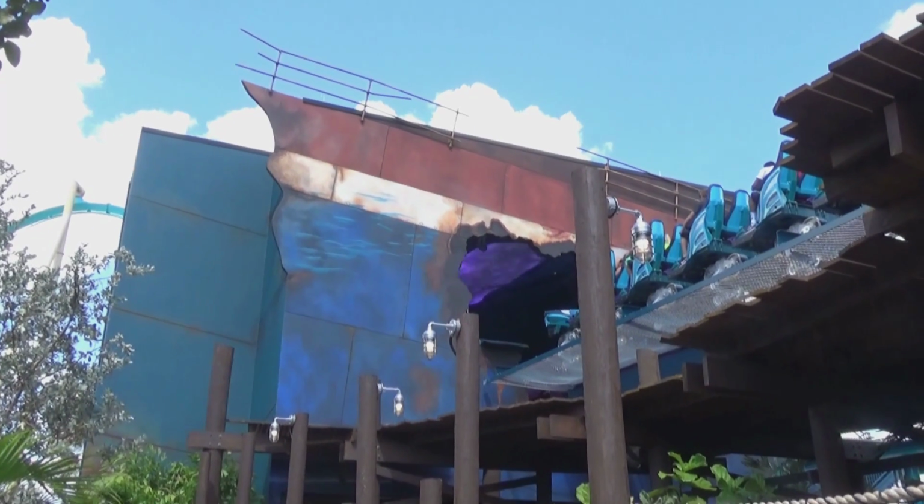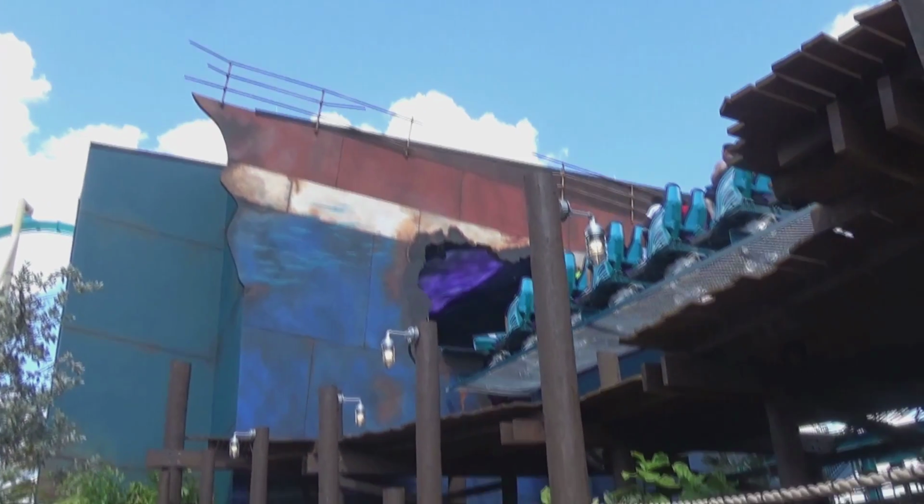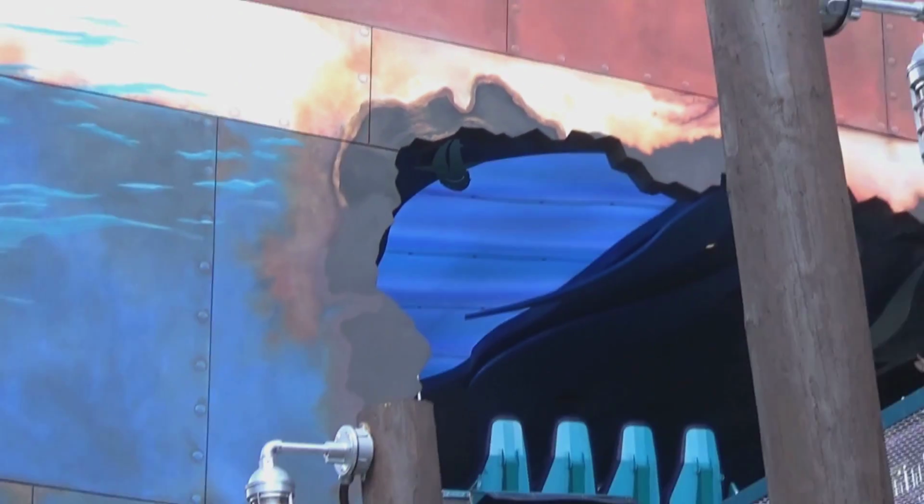Ow, that hurt. I will say the ride has a really, really cool station. It's themed on the outside like a shipwreck, and then they've got this great projection effect as the ride dispatches, where projected sharks swim by. I think that's really, really cool.